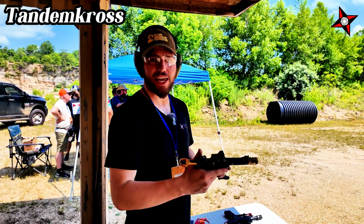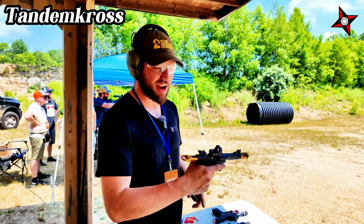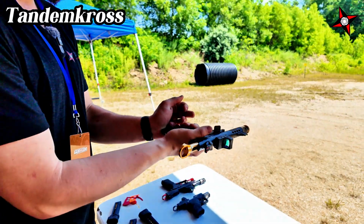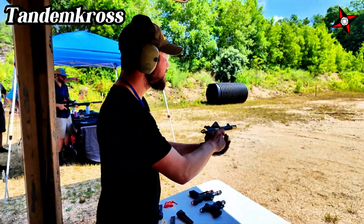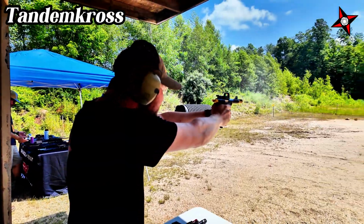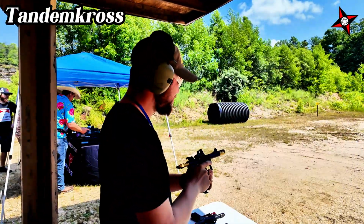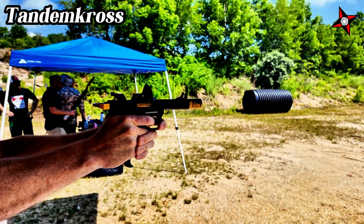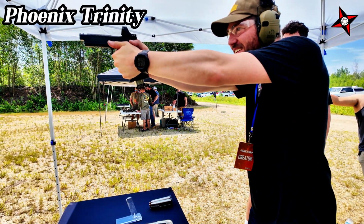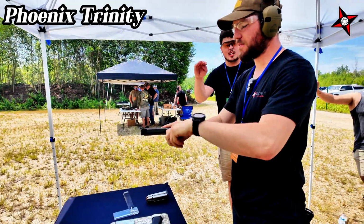All right, so we've also got a retrofitted Ruger Mark IV 22/45. The only thing that's actually from Ruger is the barrel on here. Everything else is from them as well. And look at this thing, this thing's a monster. You got gas pedals and everything. So we're gonna see what we can do here. Ooh. Oh, that's fun. That's incredible.